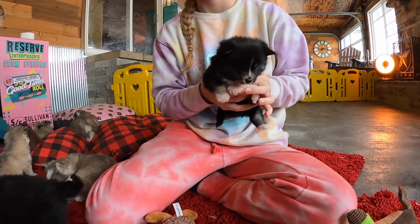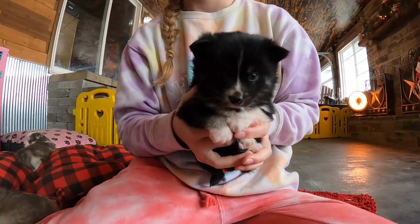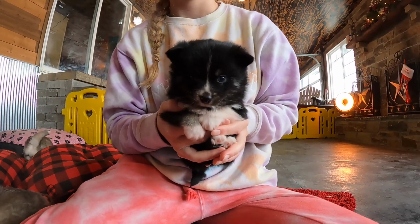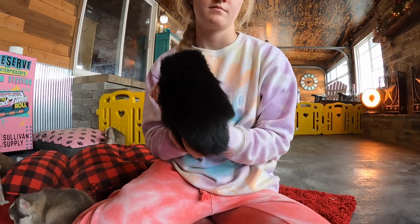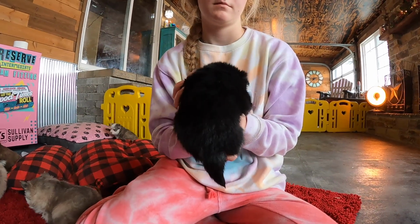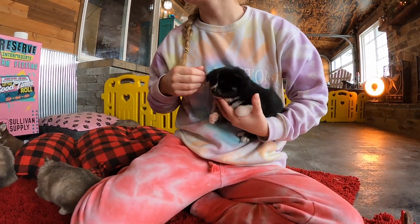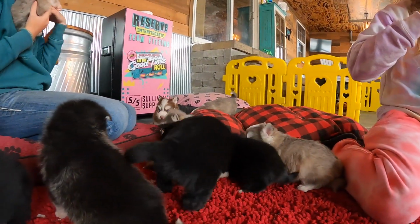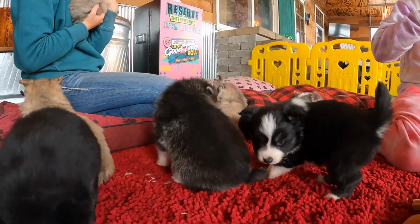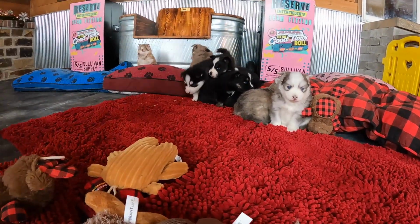All right, this is the last little girl, and her name is Penny, and she has two blue eyes. And she is a gouty puppy where her coloring is really going to change over time. And she has a beautiful, probably plush coat, I would say, kind of like her mom. So that is the babies out of Faith and Tesla.